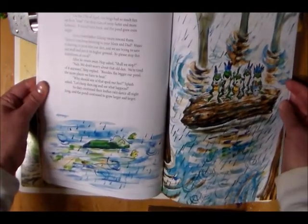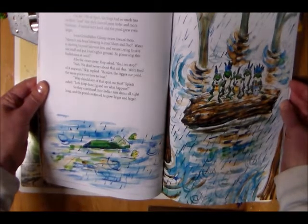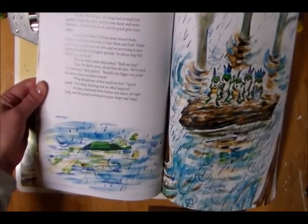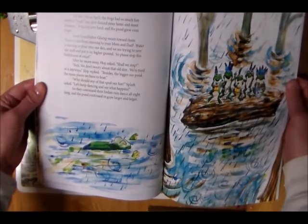On the 17th of April, the frogs had so much fun on their boat that they danced away faster and more furiously. It rained very hard. You can make a pitter-patter sound: pitter-patter, pitter-patter. The pond grew even larger.